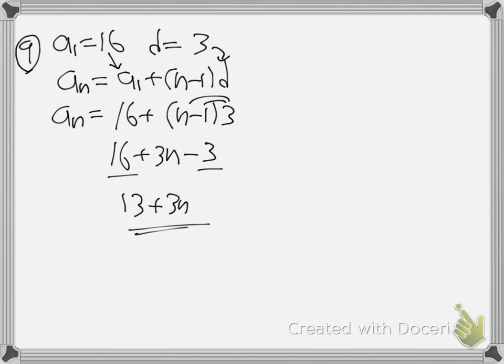Is that making sense, what we did there? Questions? All right, you want to try one of these? Like number 10? So give number 10 a try. Same process.